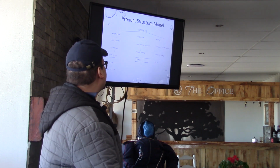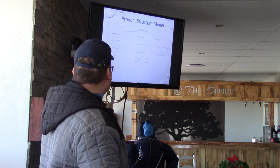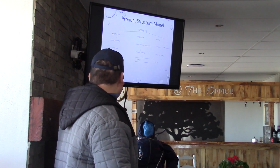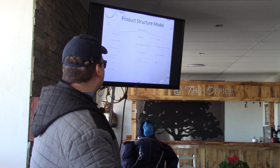This is the project structure model, the electronics that make up the movement and the sound. We have the Arduino board, the motor board, the solar power converter, the battery, and the solar panel itself. Then we have the scarecrow, Mr. Ace, the wire skeleton, the plastic stuffing, and the clothes. And then we have the frame, the aluminium frame, the electrical wiring that goes through the frame, and the rope that Mr. Ace will be hanging from.